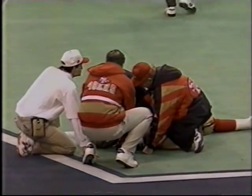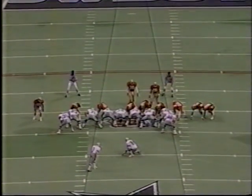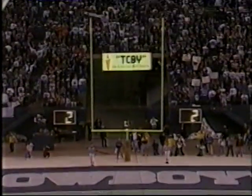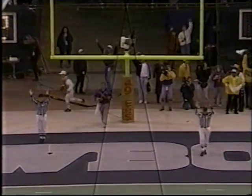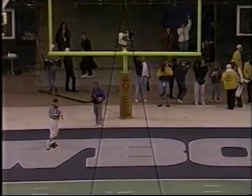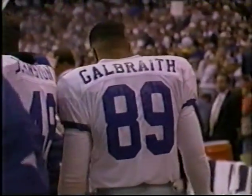I believe that's Dana Hall who's down. Novacek holding. Gonna get there. Murray is good. And the Cowboys lead 38-14. What an addition he has been, Eddie Murray. Good bunting, but now the NFL's getting some good bunting.